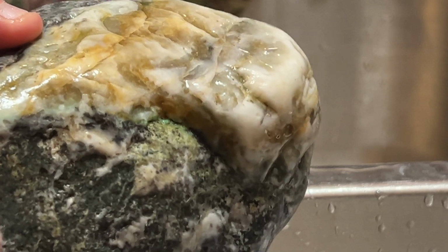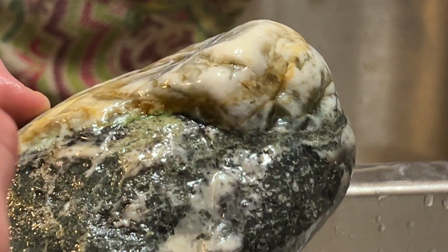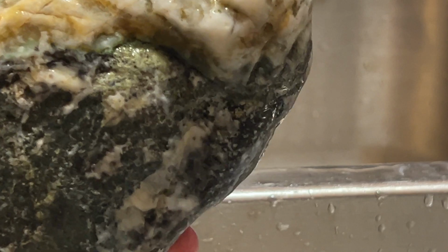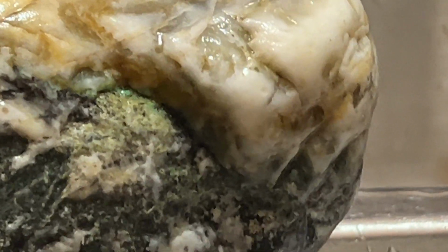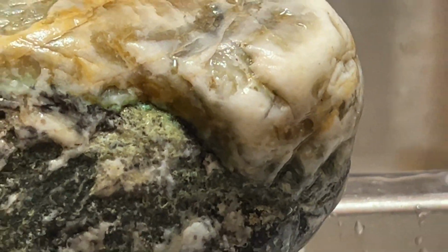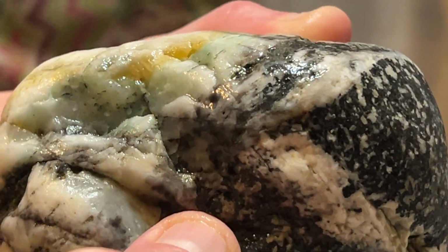So I also found this at the beach the other day, along with my garnets. That's some cool green, eh? I have no idea what it is yet, but when you look at it really close, it's like tiny little, I almost want to call it a fungus, except that when you come around this side, there's also green in there.